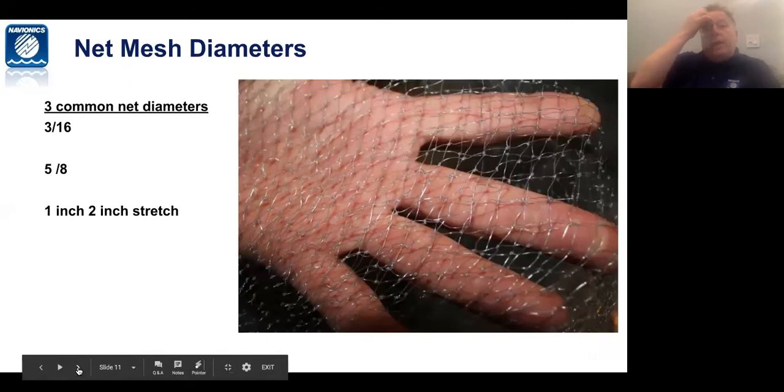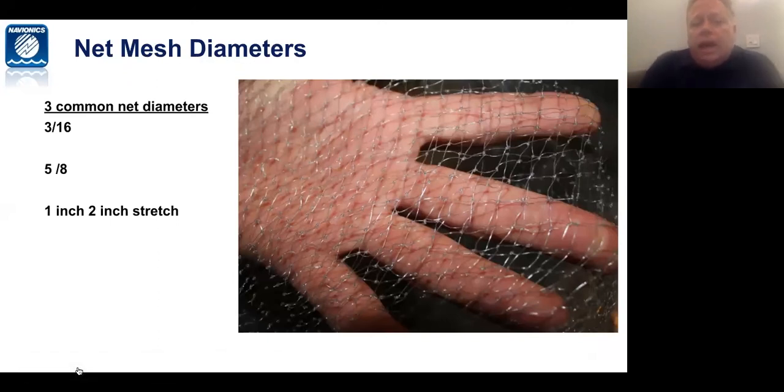So let's talk about net mesh diameters. The ones that Gotcha Secret makes are 3/16, 5/8, and 1-inch, 2-inch stretch. Most companies, you'll notice, are 1/4 inch. The problem with 1/4 inch nets for small bait is that a lot of your small spearing and rainfish will get gill netted in there, and then you'll wind up having 100 of these little fish gilled inside the net, and you're not able to empty the net as quickly. And then they wind up getting dried in your net after you leave them on the dock. So we make a 3/16 diameter, which allows you to get the smaller rainfish as well as smaller spearing.